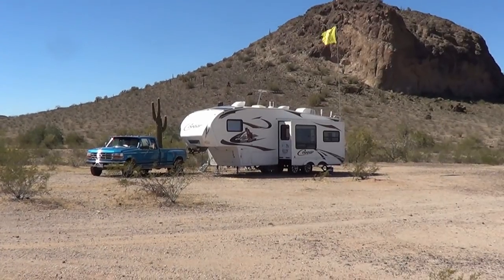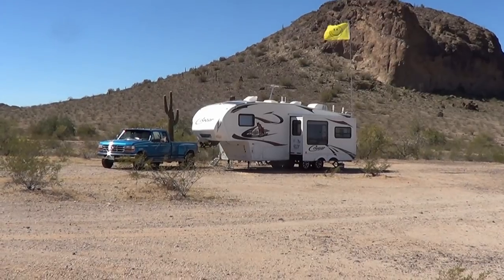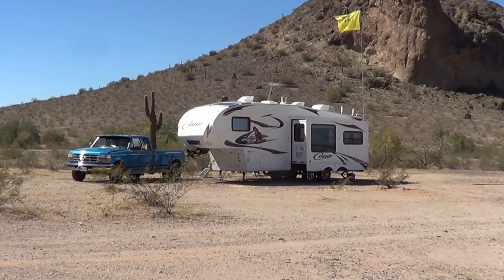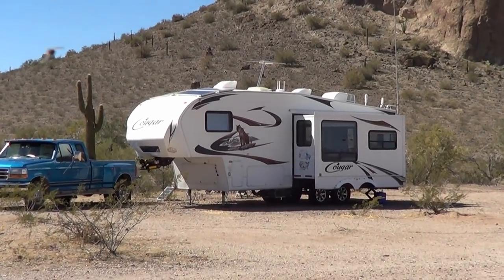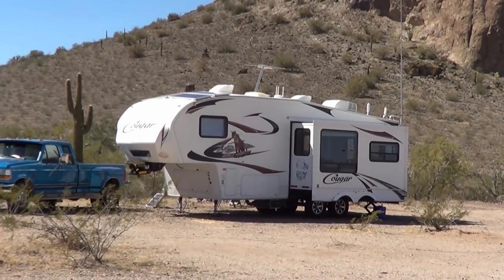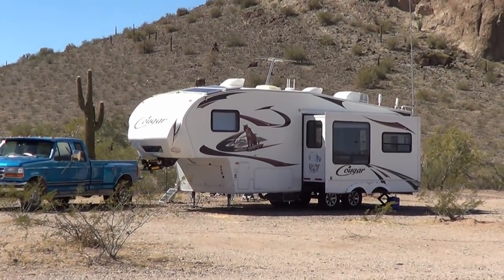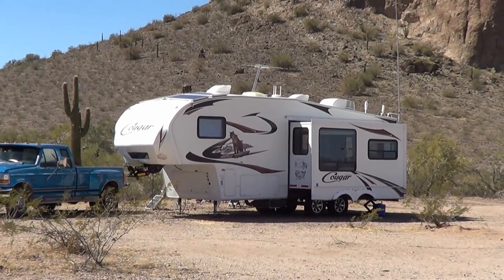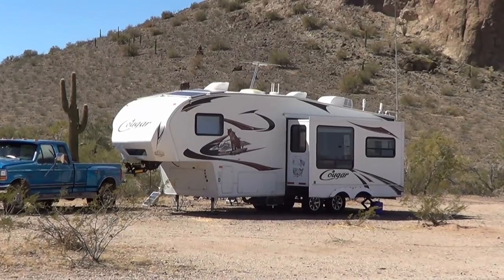Number five is try to point the RV into the wind. You know, RVs are designed to go down the highway at like 60 miles an hour, so they're all aerodynamically designed to do that. So if you can point into the wind, it'll make a huge improvement versus if you're side into the wind. That's when the rig really starts to rock and roll.